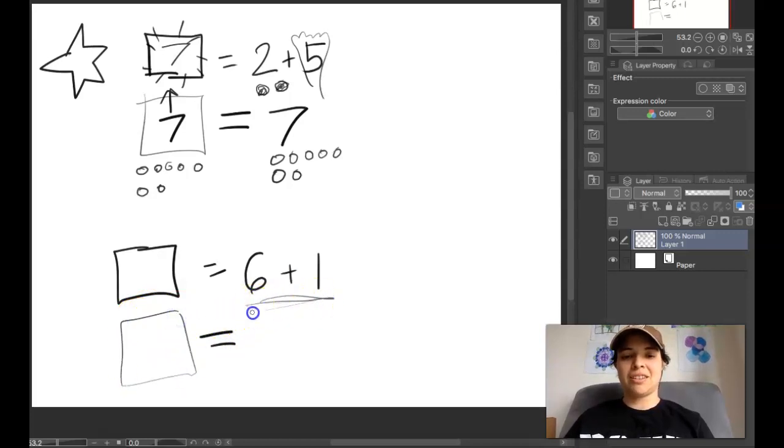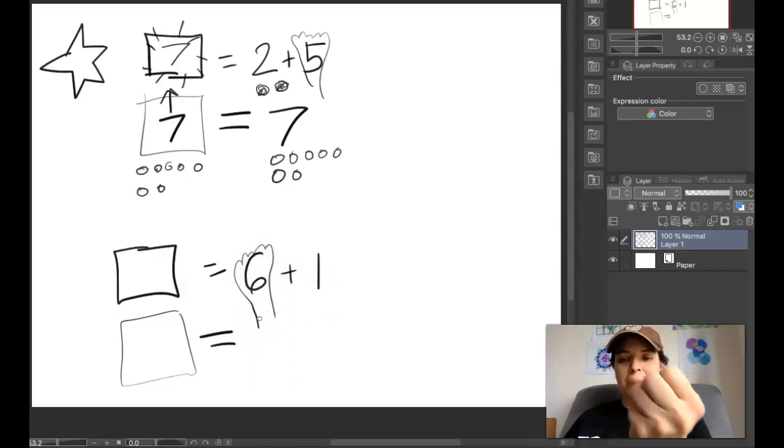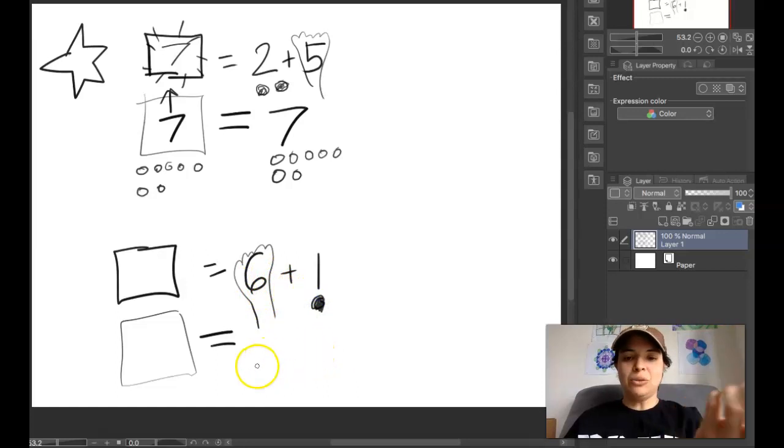What about on this side of the equal sign? You're right, we do have everything we need. We know we have 6 and 1. Well, let's grab this bigger number in your hand. So grab it and hold it and count on 1 more. Okay, so 6, 7. Ooh, 6 and 1 is 7.